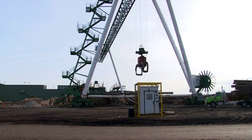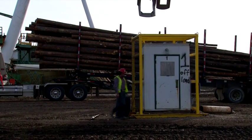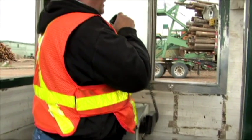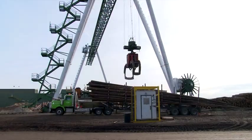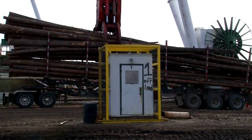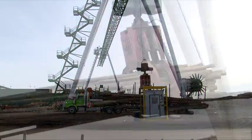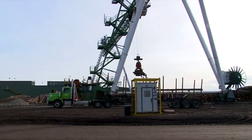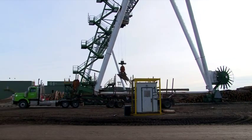If you are being unloaded by the main crane, you must leave your truck and go to the offload booth wearing your PPE. There is a radio located inside the booth to help assist the crane operator. Please keep radio chatter to a minimum. Do not return to your truck until the crane has completed offloading your truck and the grapple is between the legs of the crane. For all other offload stations, please stay inside the cab of your truck.